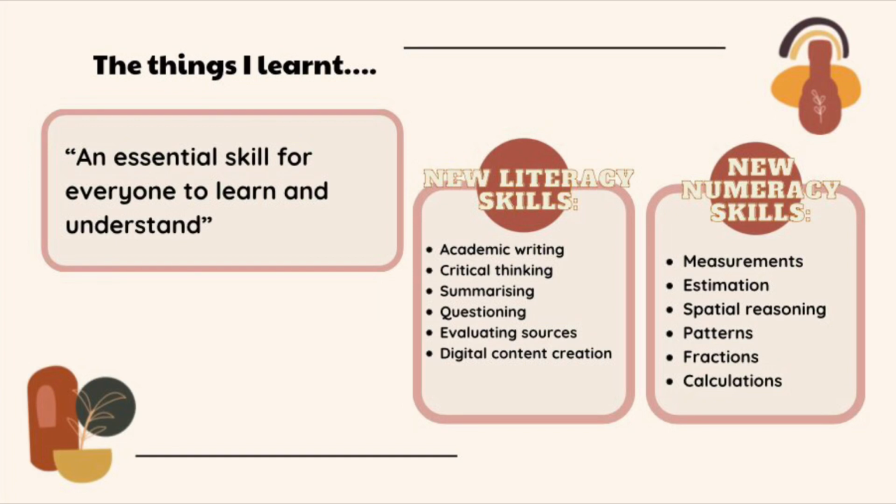The first thing that I learnt from the subject was how literacy and numeracy is used in everyday lives, making it an essential skill for everyone to learn and understand. This really opened up my eyes as I was blissfully unaware of how often I use these skills that I had been taught throughout my schooling journey. I believe being given this insight has made teaching the specific skills in literacy and numeracy a lot more meaningful.